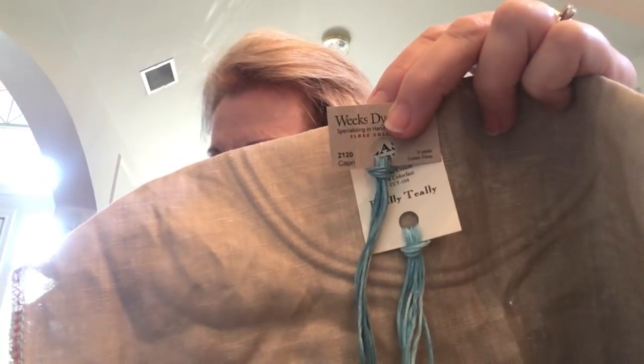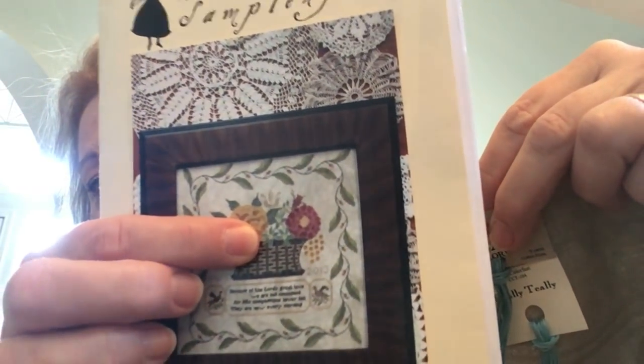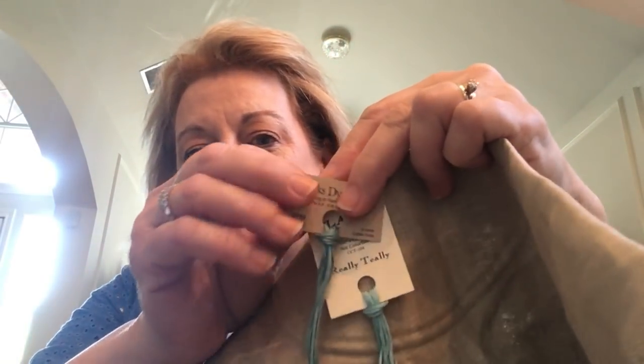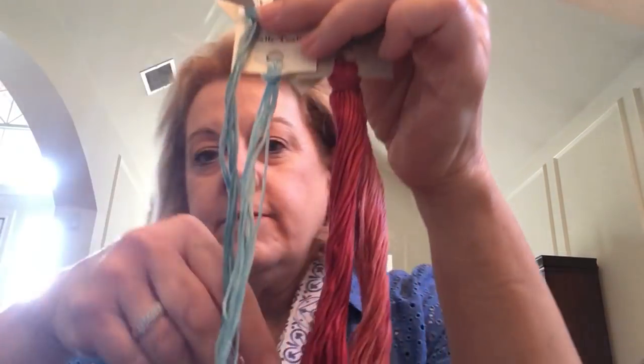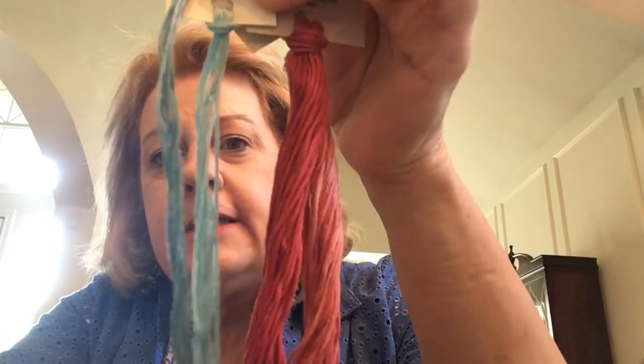You probably cannot see that very well. But those will be for the blue flowers on the inside of the basket there, right where my finger is pointing. Such fun to look at all these threads and try to decide what colors we wanted to use. But now look at these together. Won't that be beautiful? Very rich.